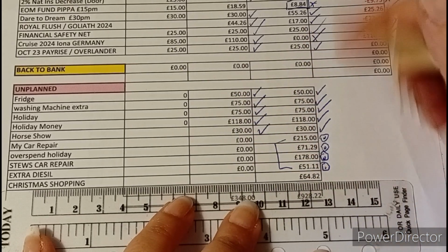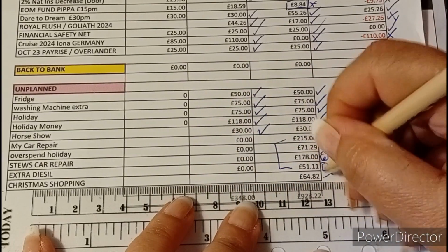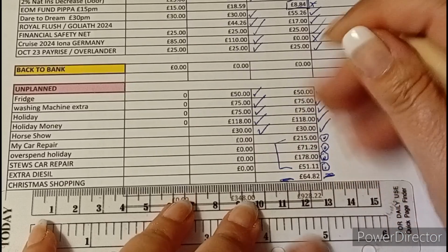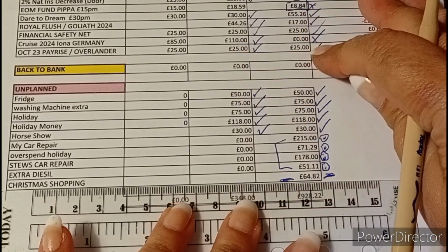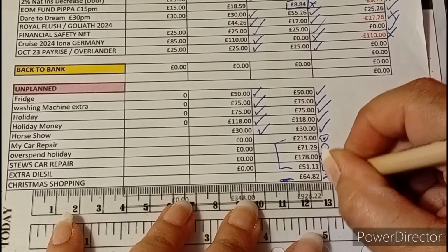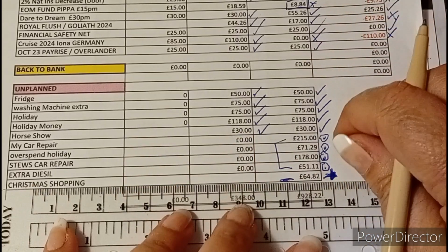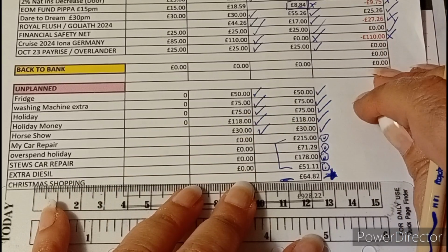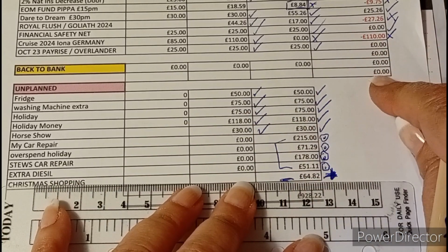And also, I have started my Christmas shopping. So I'm planning on getting some things for Christmas. I saw them at bargain price. So I know I've started saving already. So that came out of my jiggery pokery to manage it. But I know once I've done my jiggery pokery, I can put that back in.